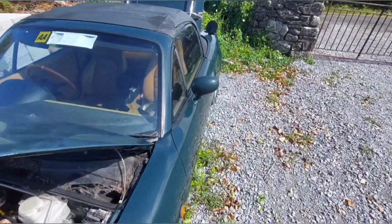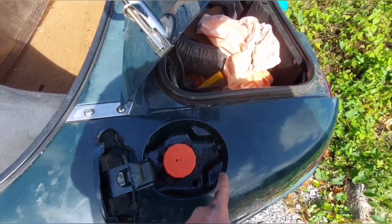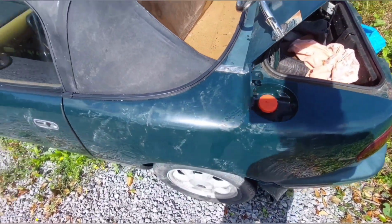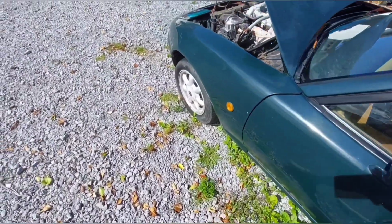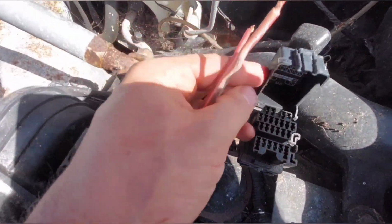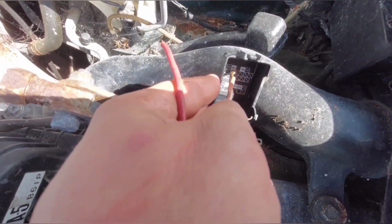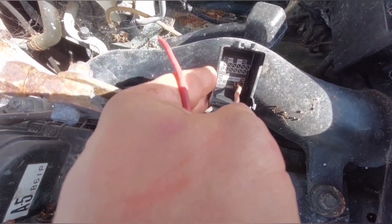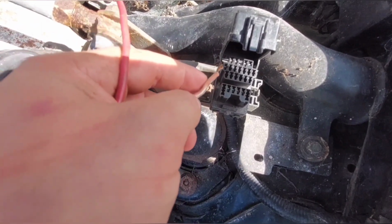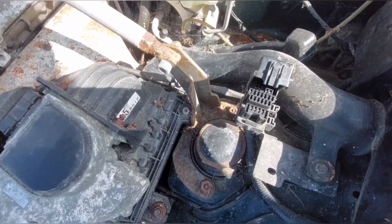So, after what seems like a solid hour of WD-40, I managed to get this little fella free. The fuel flap was solid. It literally took me an hour. And I also was online and I found out that I can jump my fuel pump if I connect FP and ground. So fuel pump, FP and ground. So that's this fella and this fella. If I jump them with the battery connected, I should get a fuel pump sound.